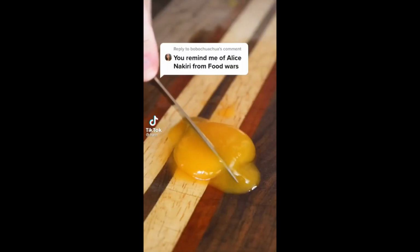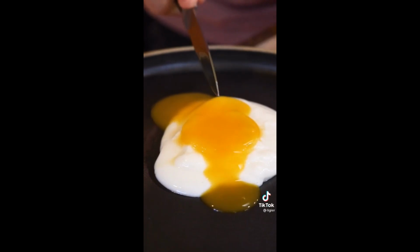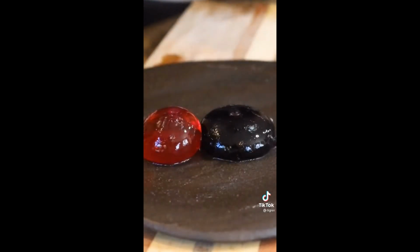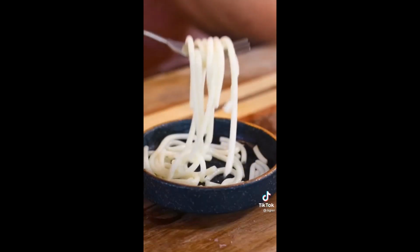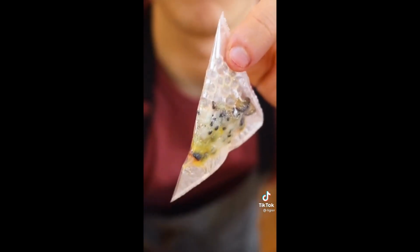I want you to play a guessing game with me. What do you think these are? These are not egg yolks, and this might seem like an egg, but it's not. Oh, and this is also not an egg. This is not caviar, these are not noodles, but this is bread, and this is soup. Oh, and we have nature's cereal right here.